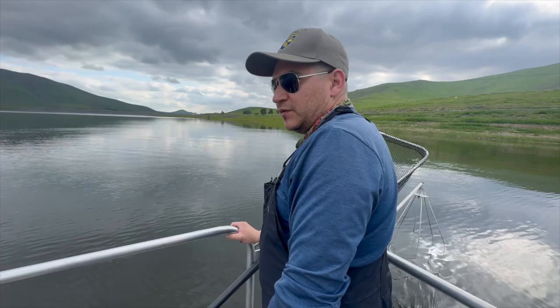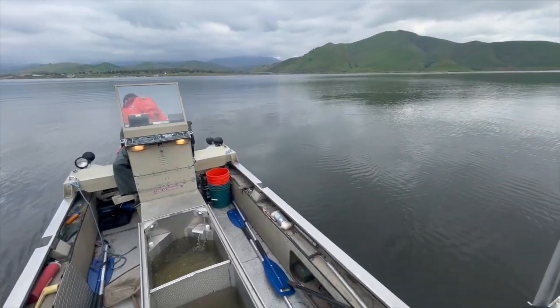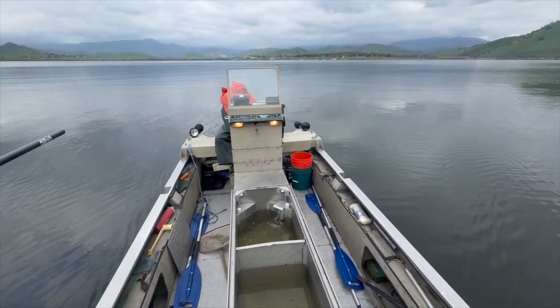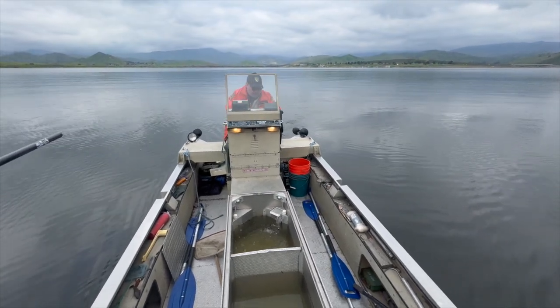Where's the water coming from? It pulls water in from the back of the boat. It goes through the generator to get cold, and then it gets spit out by the exhaust. And if water's not spitting out, that means there's no water going through to cool it.